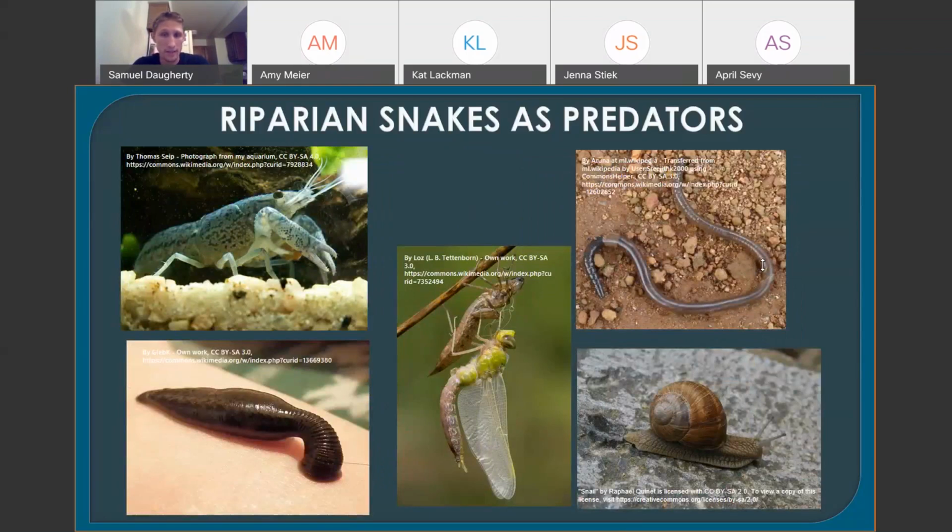So there are a few snakes that actually specialize in eating crayfish, which is pretty unusual. We have at least one species in Missouri. There's many that eat arthropods, like insects, spiders. So something like a dragonfly that's emerging out of the water to molt its last time and become an adult. It's in a very vulnerable state because it's taking hours to dry out its exoskeleton. Meant to be a very easy meal for a snake.